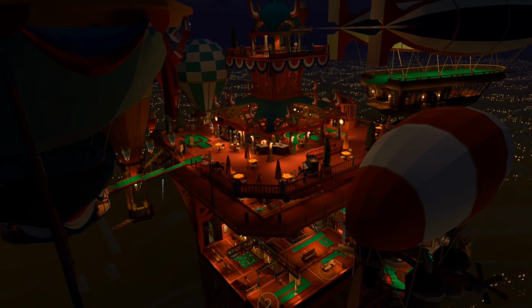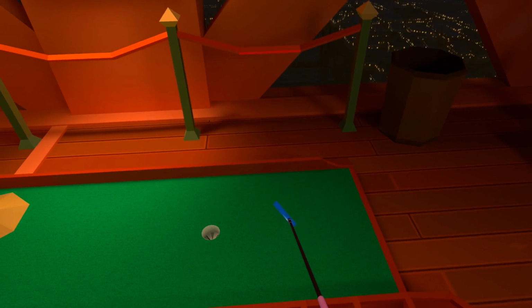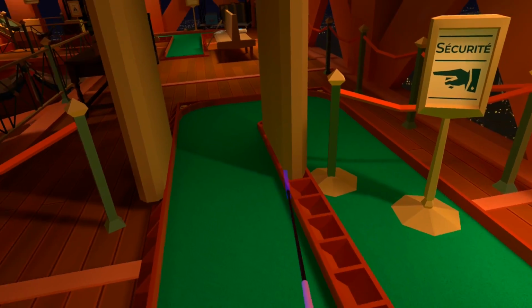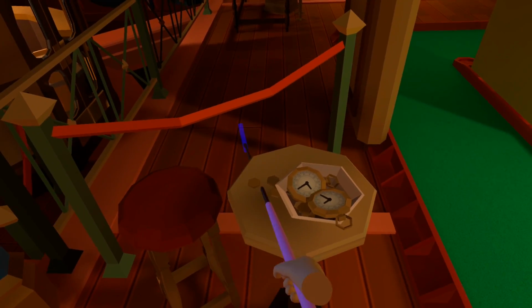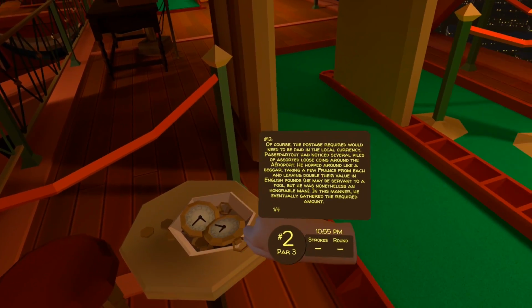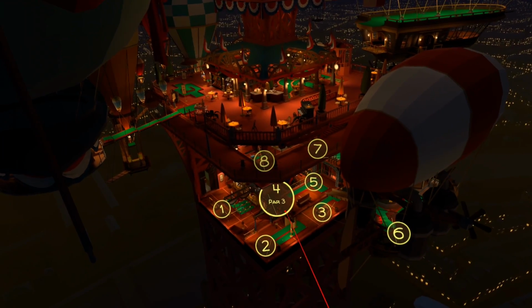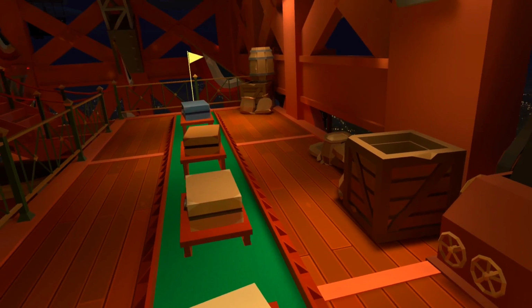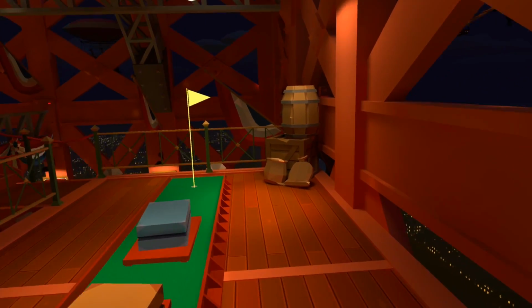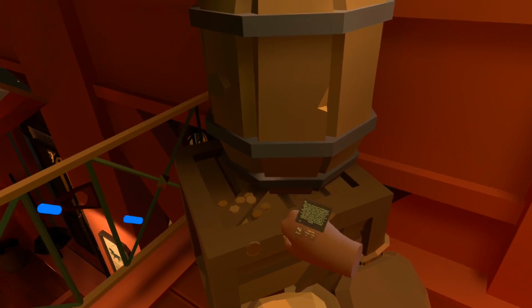Doing these in numerical order, we can start by hole number 2. And just before we reach the security gate, on the left-hand side on this table are some coins. And we can see there is the first marked off, so 3 more to go. The next we will find down by hole number 4. And if you go to the end on the far right side by this barrel, there again are some francs. That's 2.